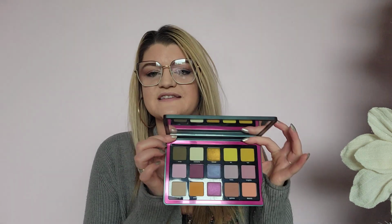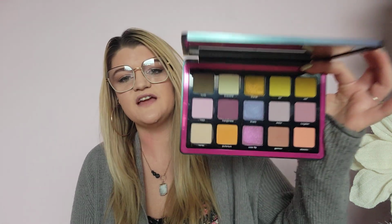I went back to my Sephora orders and found this because I totally forgot about this most recent VIB sale, which is where I purchased the Natasha Denona Trio Chrome palette. Now, I'd wanted this for a while, and I finally ended up purchasing it during the Black Friday sale. Not the Black Friday sale, the VIB sale.